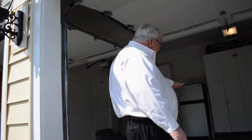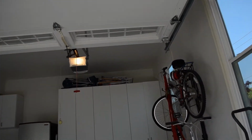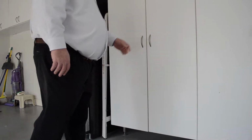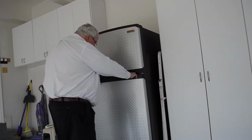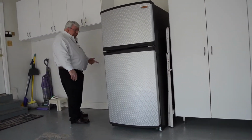I also like the idea that the storage unit is up off the ground. Clearly, a rodent is not going to feel comfortable in that situation. They want to be able to feel protected, and these doors, it appears like they close pretty tightly. There's really no way for a rodent to get into this. Now, this could be a problem, but I was here earlier and I noticed that it's on wheels. So it can be pulled out and inspected and serviced.